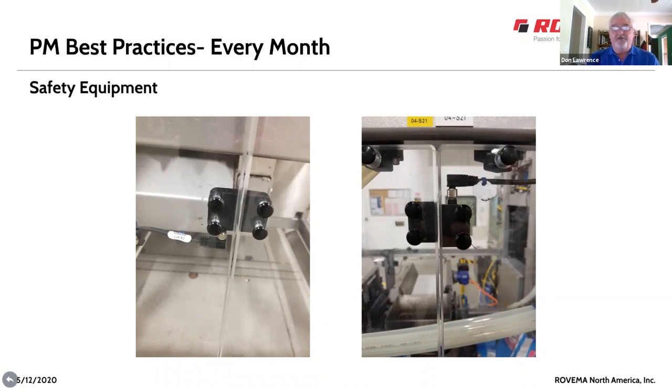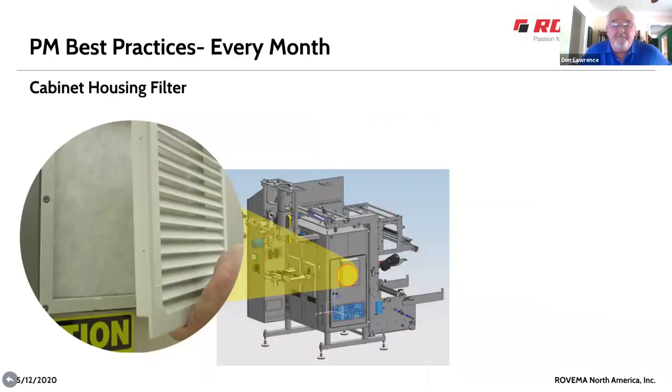Okay, the next thing we're going to talk about is the cabinet housing filter. This is the same door that you open up to do your lubrications. And it's also where all of the moving parts of the machine are for your film drive, your jaw drive, all of your servo motors, gearboxes, bushings, bearings, shafts, everything is inside of this cabinet. This cabinet door has a filter in it because we have a lot of heat generating devices inside of the machine. So all of these devices need to breathe.